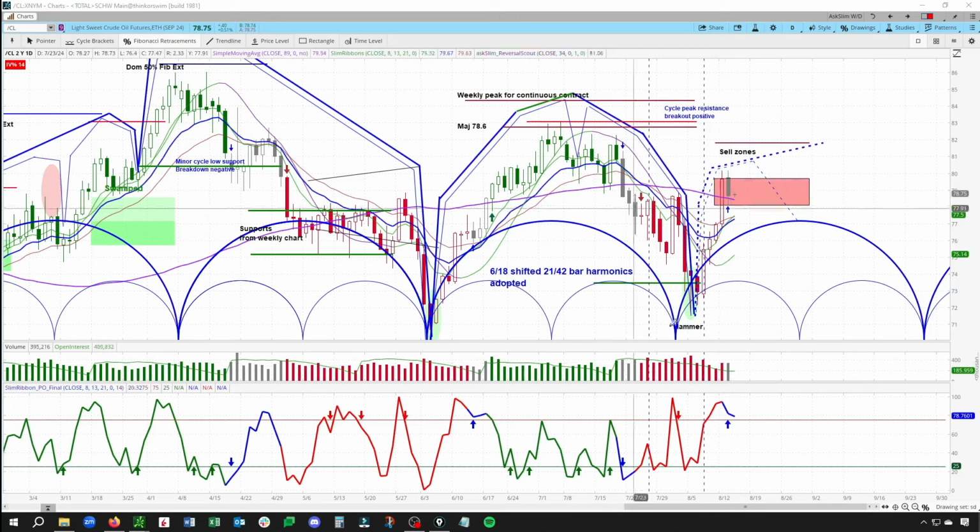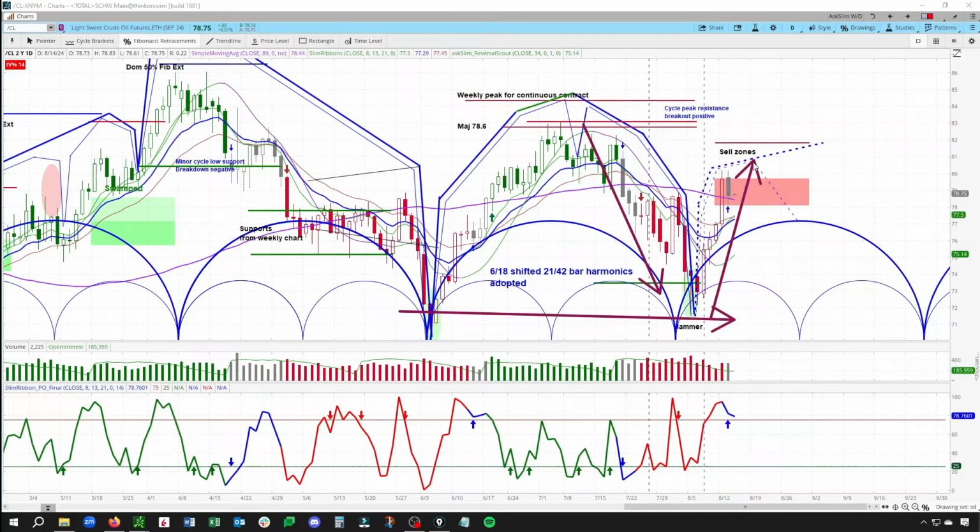But this is a pattern that you'll see over and over again. Again, swift move down, looked at the low, couldn't get anywhere, and then a slingshot back up.